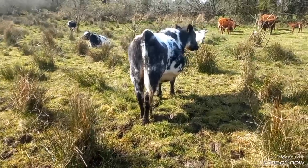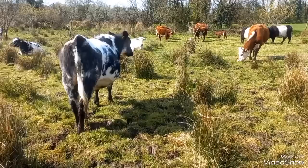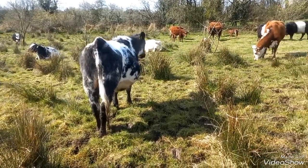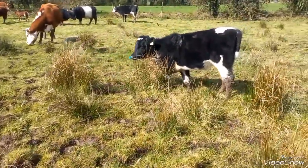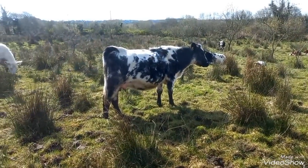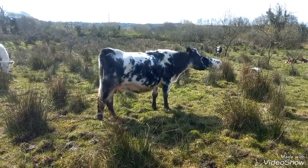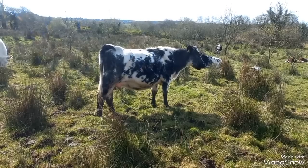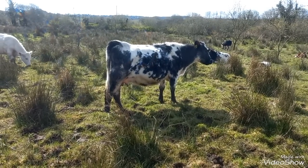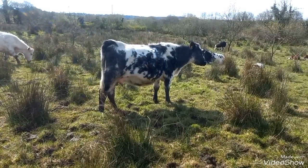I have been out wintering these cattle for 3 years, I think now. So this heifer here, let me just walk out of the puddle. This heifer here was born out and was never in the shed. So her calf will be the first calf born out to a heifer, mother cow, that was never in the shed. So the second generation.